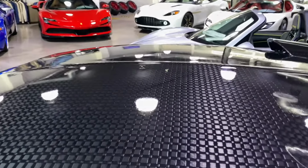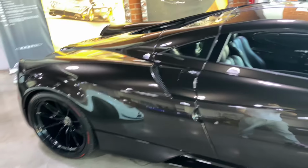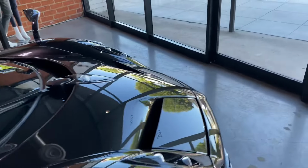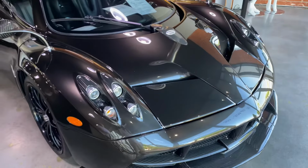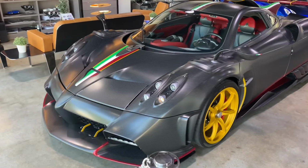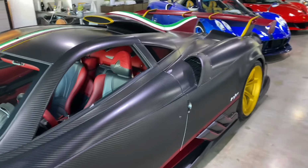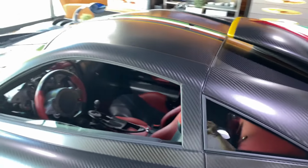Also, there's a dead fly on there. Nice Pagani Huayra. Just like a regular Huayra here. And black. And lastly, or the first car we have here, the Pagani Huayra Imola. I'm pretty sure there's like 13 of them in the world, which is insane.